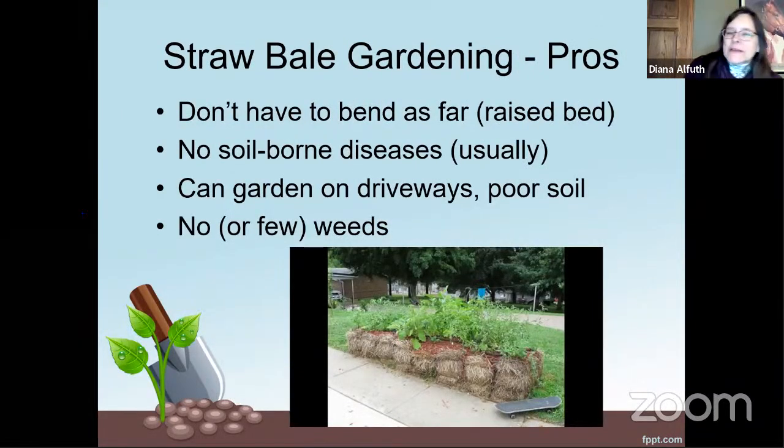As I said, with the raised beds, there's pros and cons to everything. And with straw bale gardening, it's the same thing. So straw bale gardening is not a magic panacea, okay? If you're thinking you're going to get bigger and better production than you would in an in-ground garden, that's probably not true. But it is an alternative if you don't have a good other option.